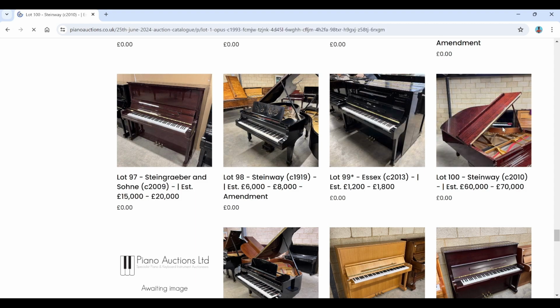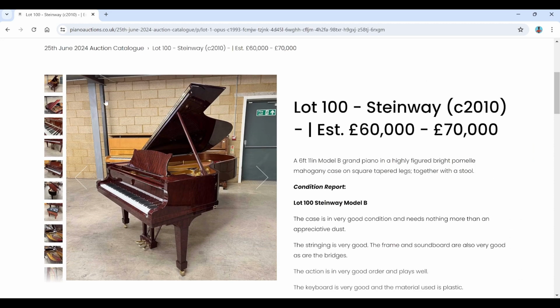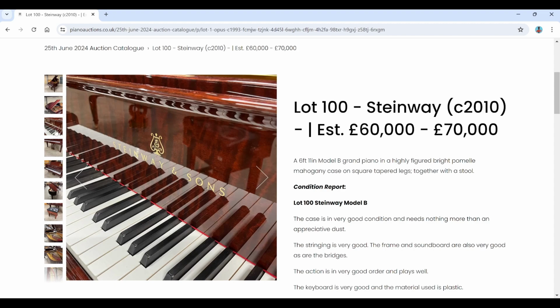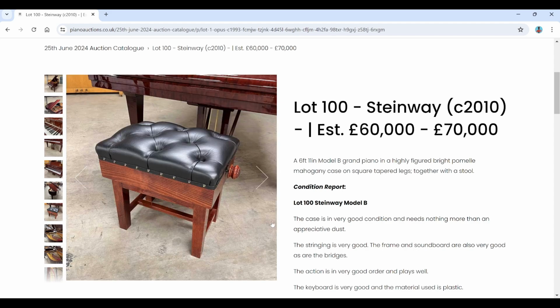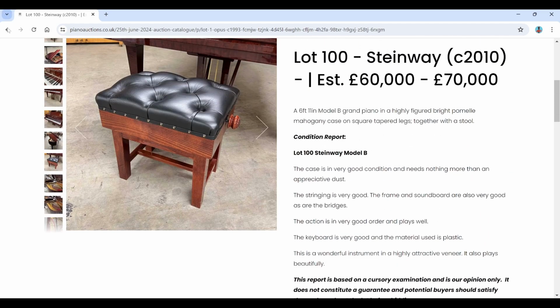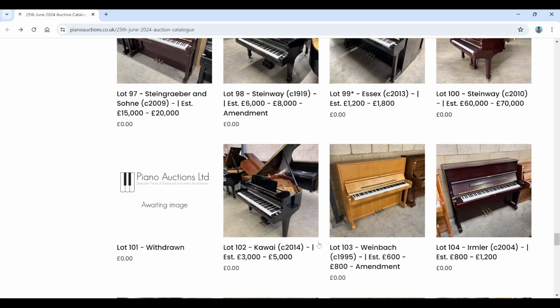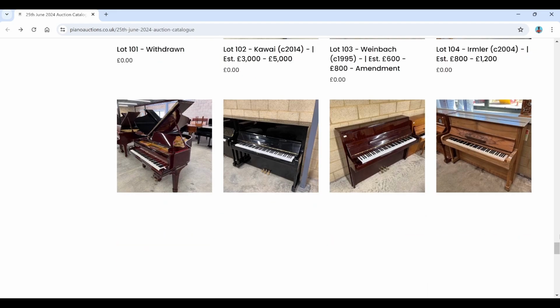Okay, a 2010 Steinway, 60 to 70,000, a 6'11" model B, highly figured bright pommel mahogany. Okay, quite fancy. Wonderful instrument, highly attractive veneer, also plays beautifully. Okay. Another one withdrawn there, Kawai Grand, Feinbach upright, Ermler upright.